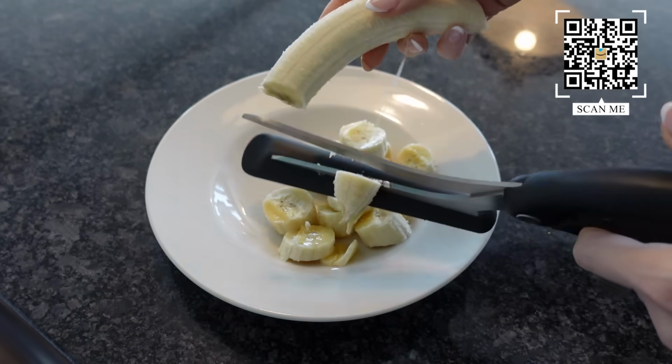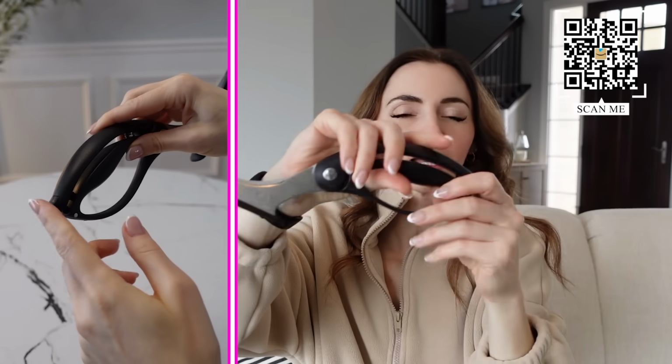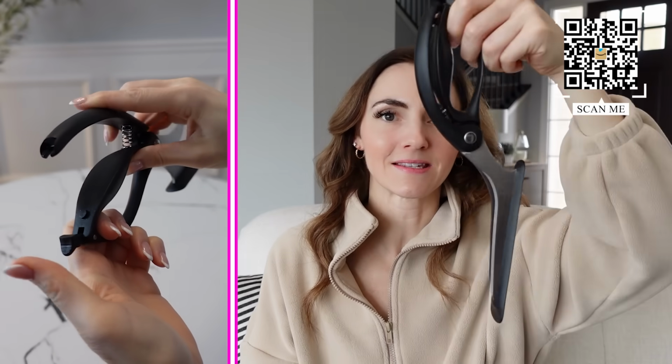Now, not only can you use this with pizza, but you can use this with bananas. You could use this with grilled cheese or quesadillas, basically anything that you would typically use a pizza cutter for. You could use this for vegetables and breads, and it's dishwasher safe. And then when you want to close it up, you just go like this. You can store it away nice and easy. Yes. And according to the Amazon website, this actually is a 5-in-1. So there we go, bam.